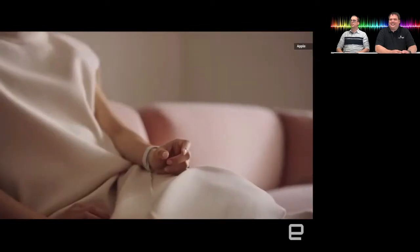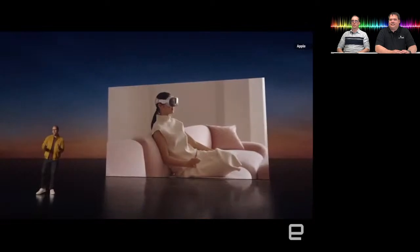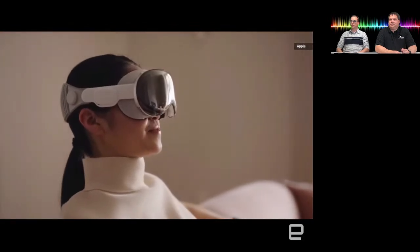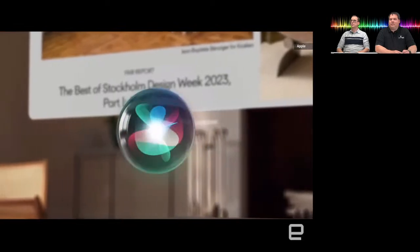Simply tap your fingers together to select and gently flick to scroll. So that's the combination of hands and eyes together. Operating the device truly feels like magic. With Vision Pro, you can look at a search field and just start dictating. And with Siri, you can quickly open apps, play media, and more.